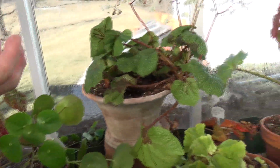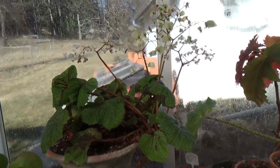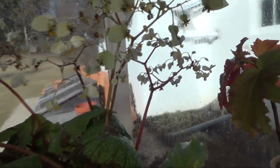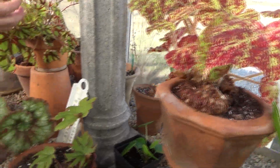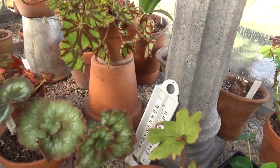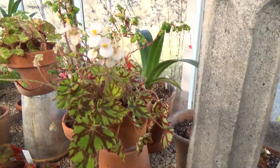This is also flowering. I mean, it's almost over. The flowering. That's another kind of begonia. And these are all begonias up to about here. You see the flowers. It's almost over. This is also begonia. These are begonias.